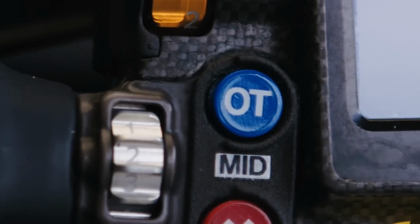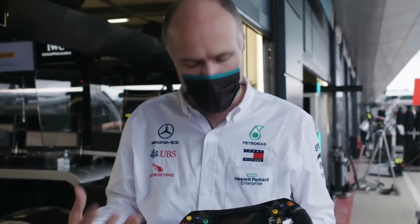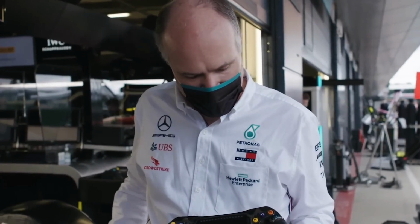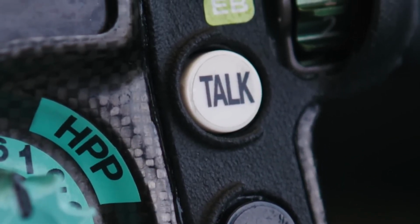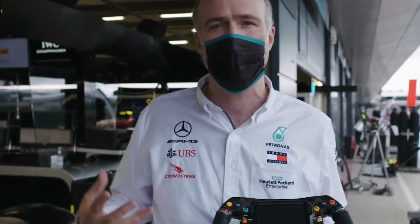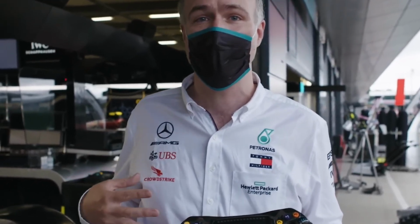In addition, the steering wheel allows drivers to modify the engine settings and fuel mixture. Depending on the strategy, they can select a more aggressive engine map to gain speed at key moments or reduce power to save fuel and extend engine life. In wet conditions, they can opt for a more conservative setting to improve traction and avoid skidding.